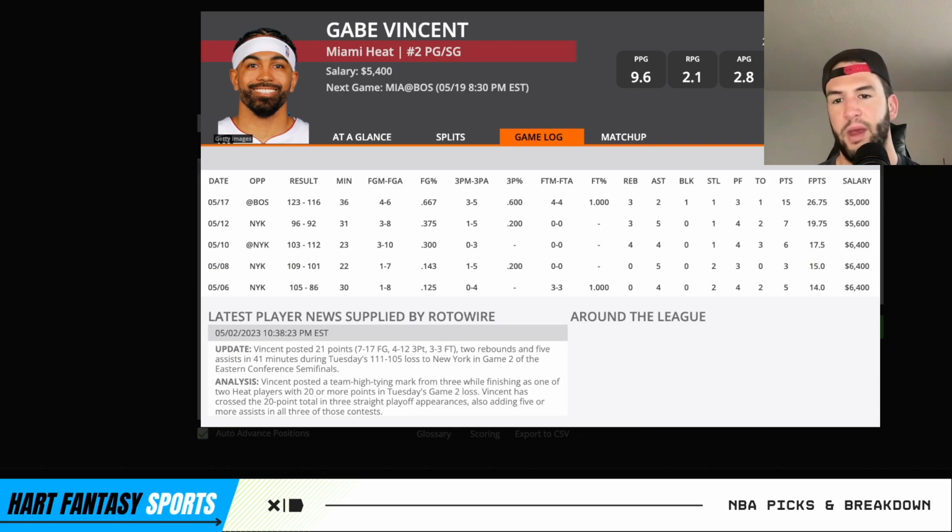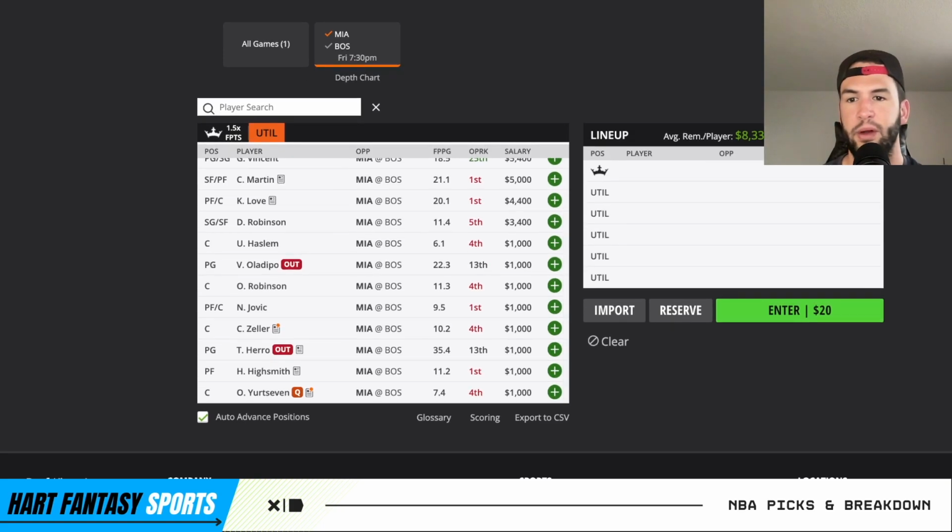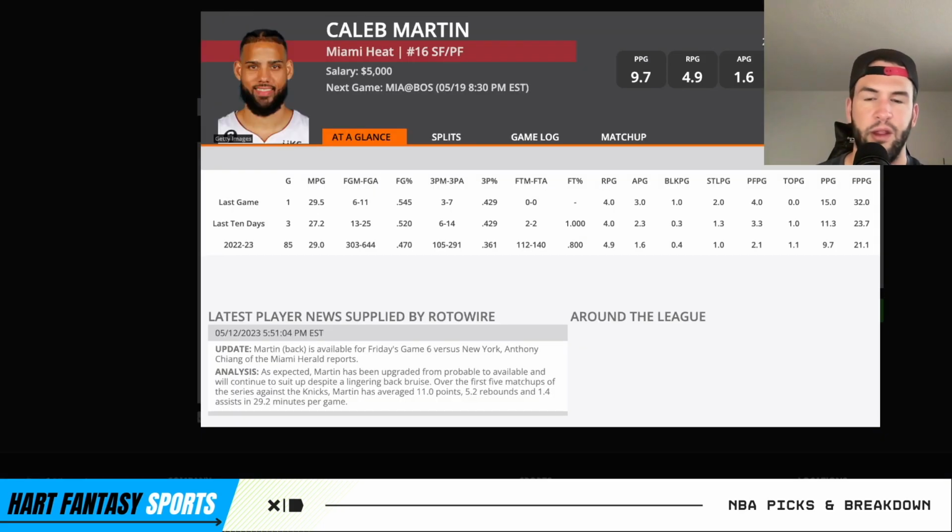But this is what I talked about with Gabe Vincent. If he hits the shots and he stays out of foul trouble, he should see mid 30s minutes, and he did. He only shot 4-6, but obviously a great percentage there. 15 points. He got to the free throw line. Solid free throw shooter, and he played 36 minutes, and he had a solid game. 15 points, 3 rebounds, 2 assists, a block, a steal, 26 fantasy points. So I think once again he's a very solid play there. 5,400. He'll be a lot more popular today, but obviously a very solid play at the lower mid range.